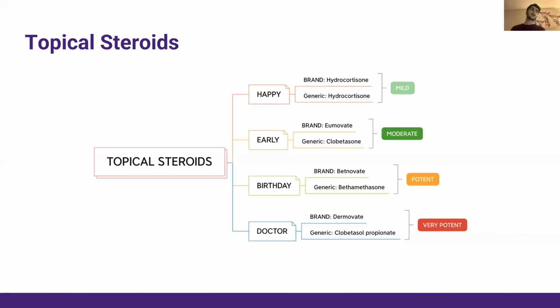And this is a good summary slide of the different potencies of topical steroids, which I haven't touched on yet. But yeah, this is a useful mnemonic to remember, starting from mild to potent. Another one is "Helps Every Budding Dermatologist". This one's also quite a good one. It corresponds to the brand name rather than the generic name.